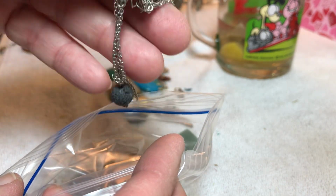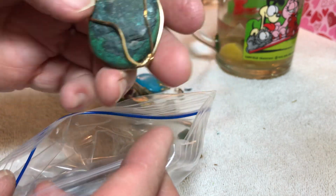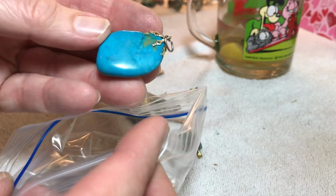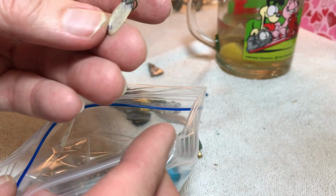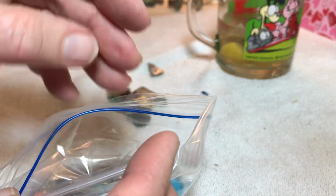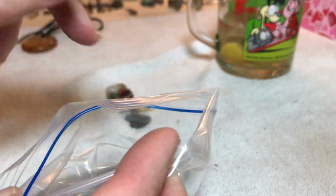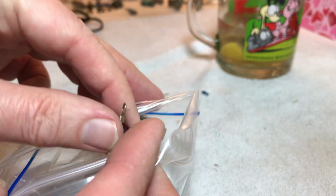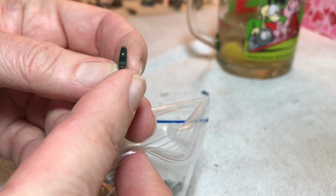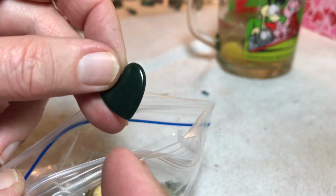This is a nice necklace, you can put your essential oil on that. This is a nice one here. Tiger eye. Beautiful blue. Agate. Green pendant. They're all made to put a jump ring, and then you can put them on a necklace. There's a beautiful amethyst. Quartz crystal. Hematite heart. I thought it had a hole, but maybe not. It might need to be wire wrapped.